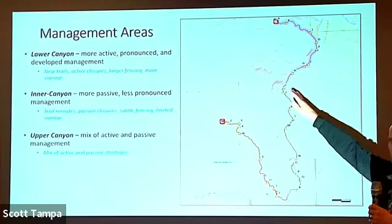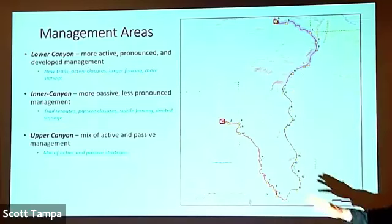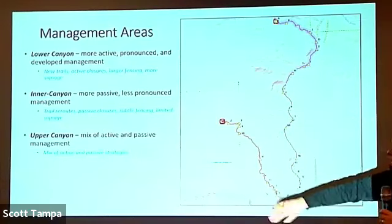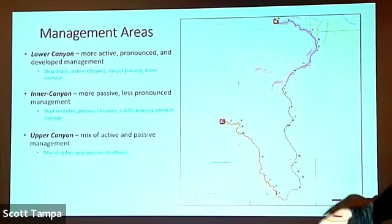Then we can go to the more passive techniques: less signage, less fencing or no fencing, and more subtle things that we like to see in the backcountry. And so that's the idea. And then in the upper canyon on the west side, a mix of those two, appropriate to the situation. So go ahead.